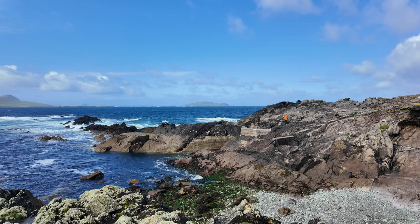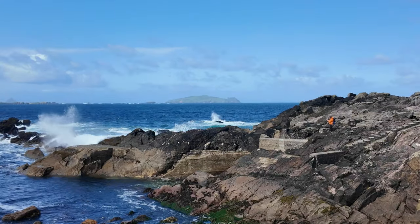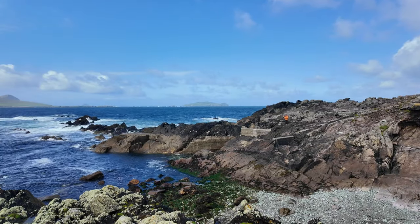Hopefully I'm able to get a shot. There was a couple of birds going in between me and there, but I think they're a bit too close for the focus. But oh, look at that. I'm gonna give you a look at those now. I'll continue on over here and hopefully get some shots of these incredible waves.